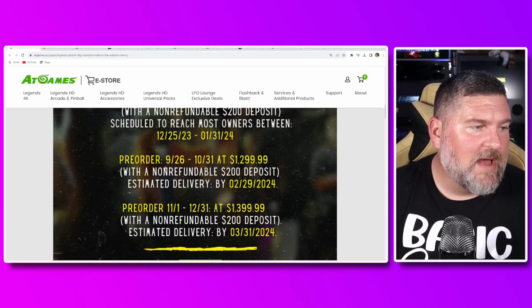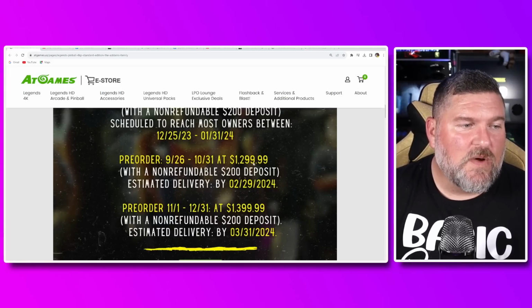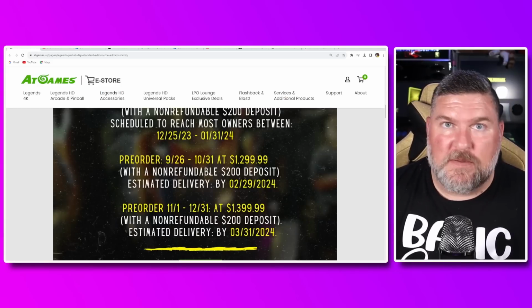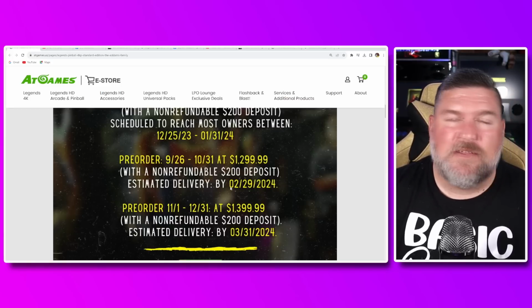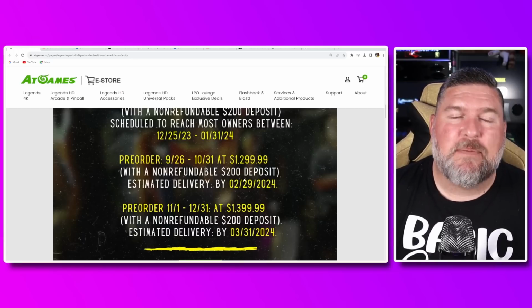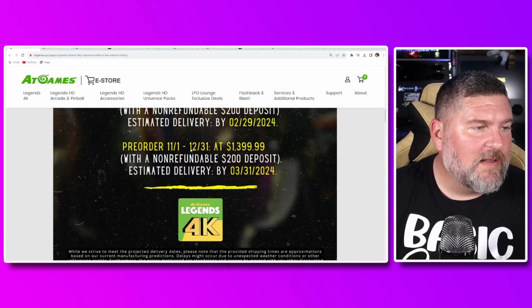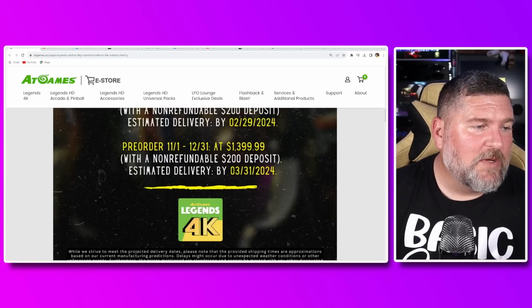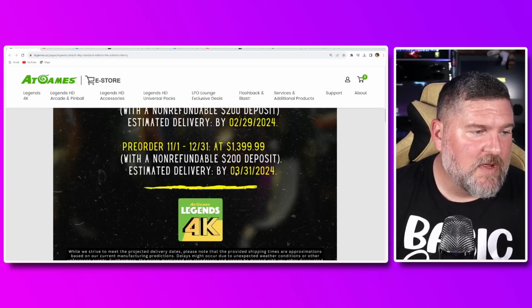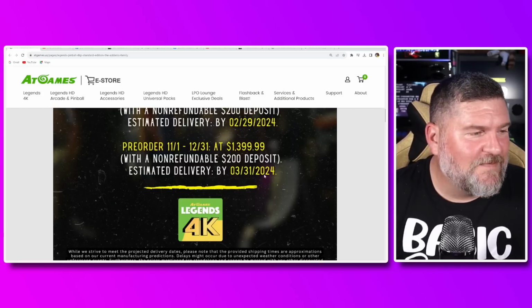After that date, it's going to jump up an additional $200 to $1,299.99. Non-refundable deposit again, $200. And then you will not get your table until February 29th, 2024. So on top of it being more expensive, it's also going to be later out. And then pre-order 11 to 12/31, it's going to be $1,399.99 with a non-refundable $200 deposit, estimated delivery by 3/31/2024, so March 31st, the end of most businesses' fiscal years.